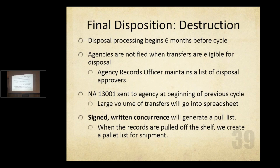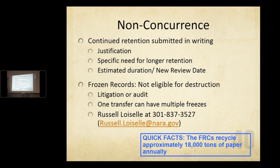And if there are some that you do not approve, you need to tell us why, either by filling in a form provided for that purpose on the aforementioned spreadsheet, or on an NA 1301 form, you check not approved, and underneath there's a line saying reason for disapproval and new disposal date. Some of the most common reasons for disapproval are that the records are still being used on a regular basis for agency business. Another common one is that the records are subject to a litigation freeze, that there's pending litigation that the records would be necessary for, for discovery or evidence or whatever, right?